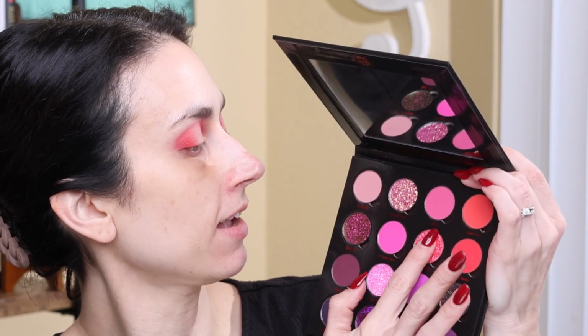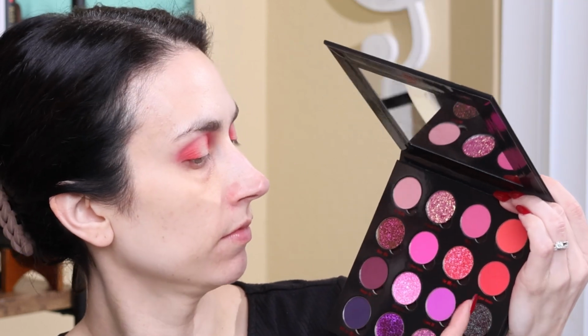I'm gonna go in with the NYX Glitter Primer just in the center where I left my lid blank. I'm gonna go in with this shimmer called Be My Ex. It looks beautiful. That shade is absolutely stunning, so much reflect and sparkle.